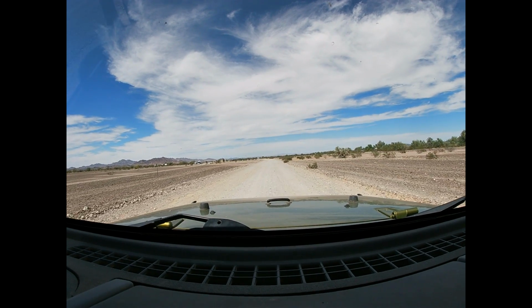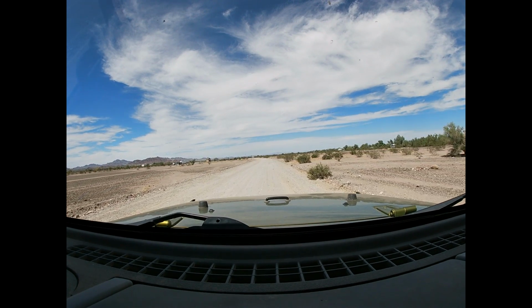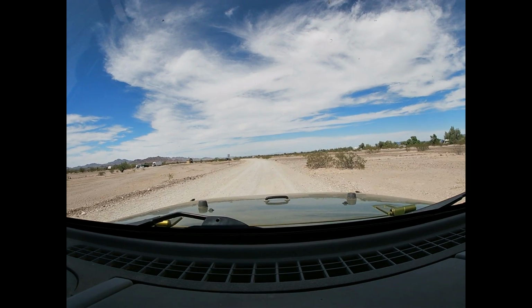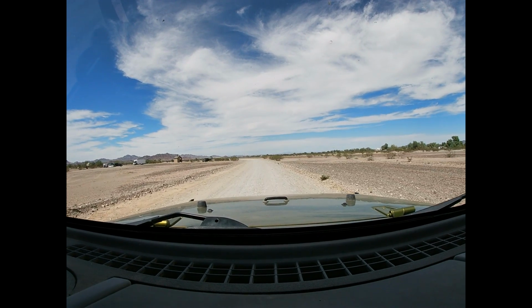Anyways, right up here on the right-hand side, I believe there's a road that you can follow. It parallels the main road for a while and works its way back a little closer to some of the washes back there.